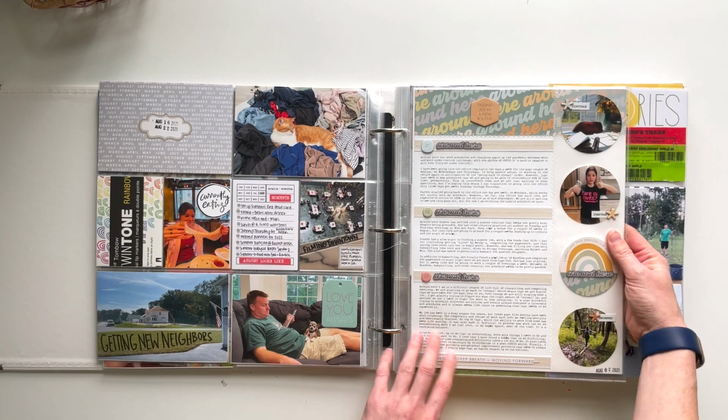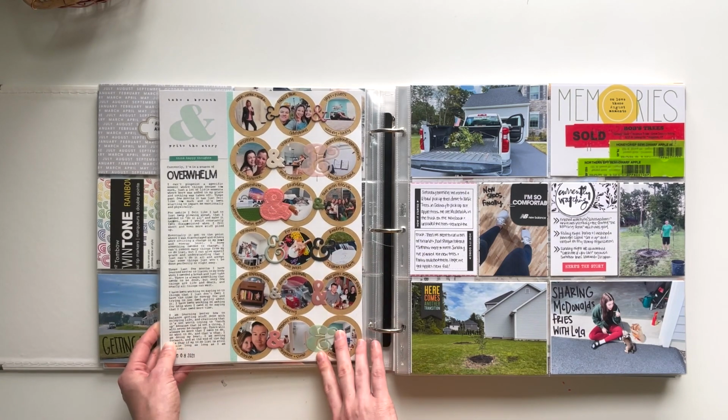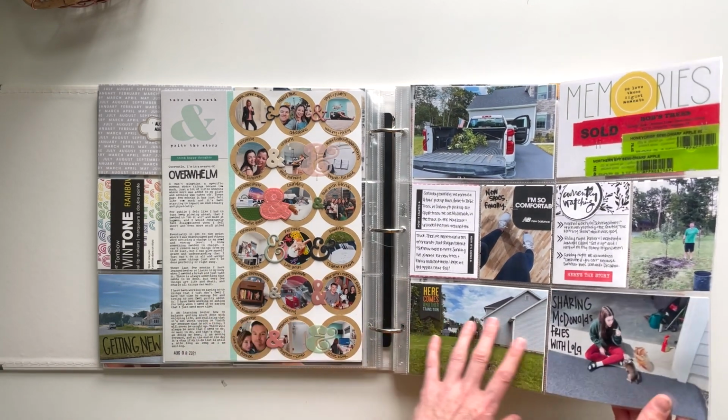Here I have some more layouts in here, just an around here spread. Those are always fun. And then another one using the And Story Kit, where I just kind of listed all of the things going on in my life at this point in time.